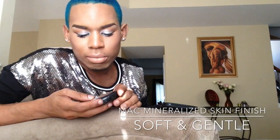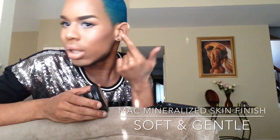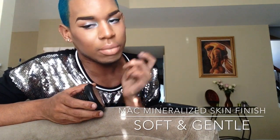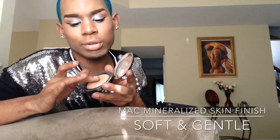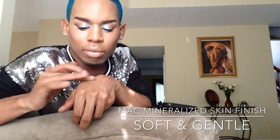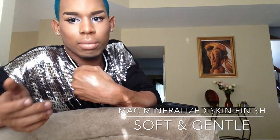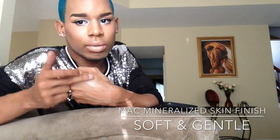My second favorite product is MAC's Mineralized Skin Finish in Soft and Gentle. I put it on my highlight, on my Cupid's bow, and sometimes on my nose, but I usually use it as my highlight. It's a very pretty pearl type of color. I'll show you guys. I've had it for a long time now, but it's a really pretty shimmer. Yeah, so that's my highlight.